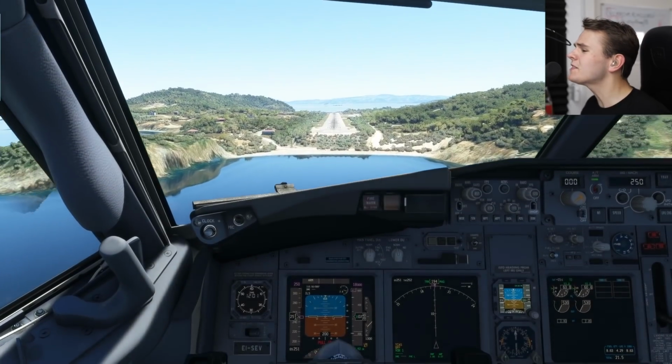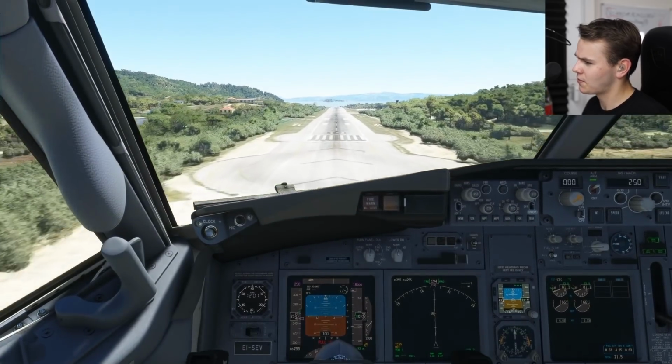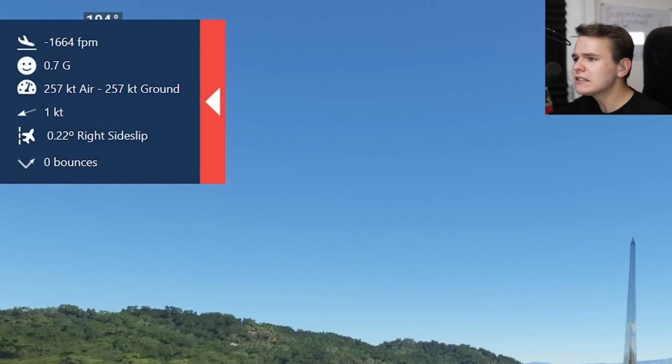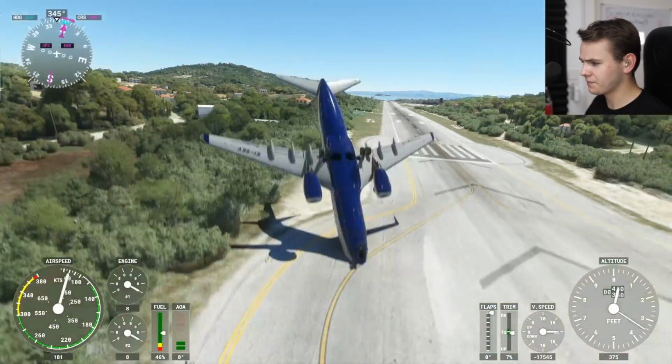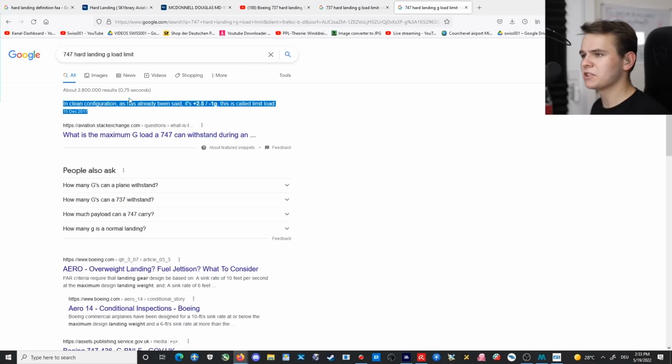Now, you know what? To increase the G load, let's just go ahead and land a little bit faster. That works as well. All right, just throw the plane to the runway. Let's do it. All right. Yeah. No. What? That's been exceptionally good. I guess old standards, right? There we go. All right, that hasn't worked either. God damn, it's hard to land a plane hard, huh? Maybe let's try another plane.